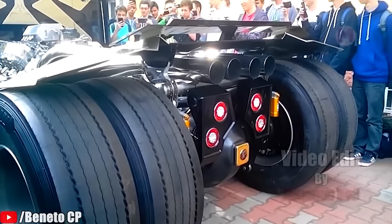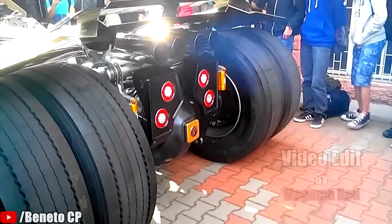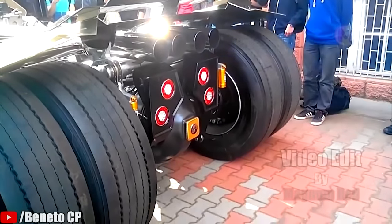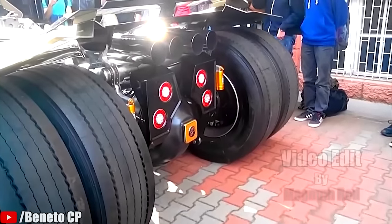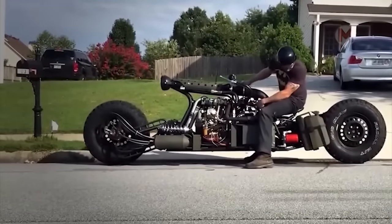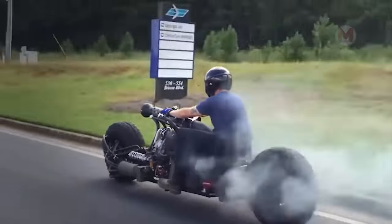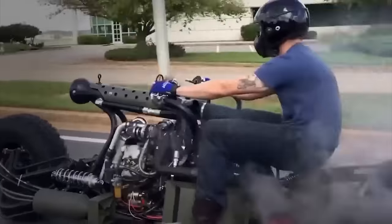Perhaps it's better not to stand too close to these exhaust pipes. Just the thought of that sound is already scary. Now get ready to witness a pure technological miracle. This is a hydrostatic diesel motorcycle that develops speeds up to 150 kilometers per hour.